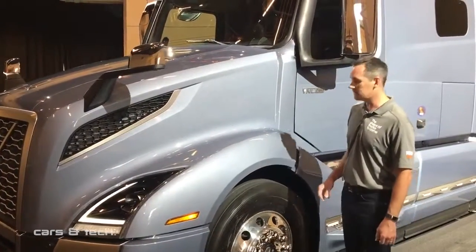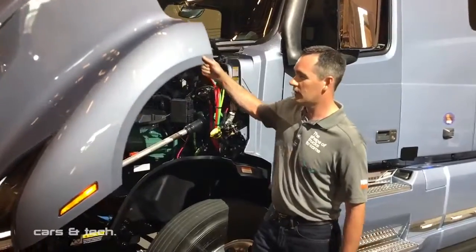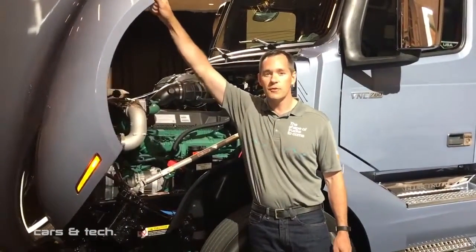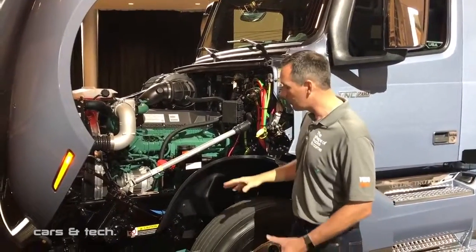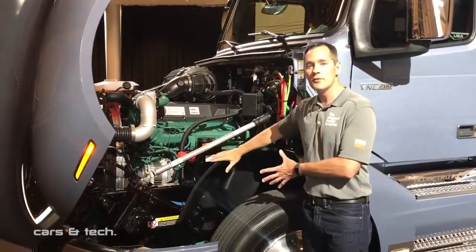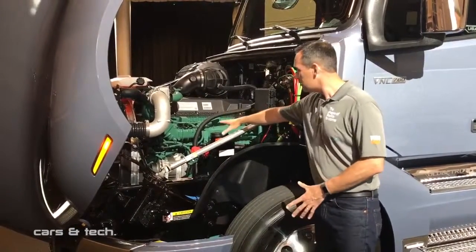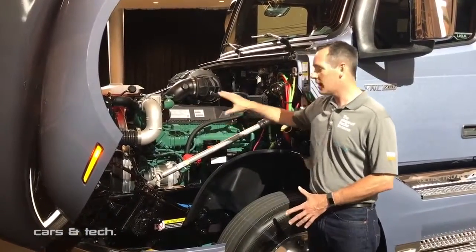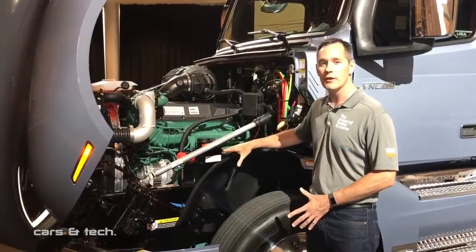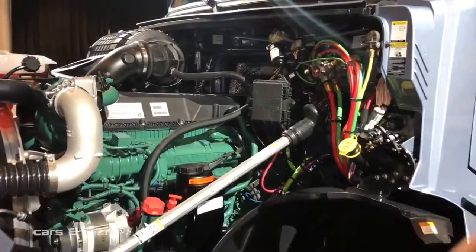Speaking of convenience, I know a lot of you out there are service personnel, and drivers have to check their fluids as part of a pre-trip inspection. So what Volvo has done is given you better serviceability to the engine, better access. The older products for Volvo had a hood mount that came up right in the middle here. It would block the access area for your fluids.